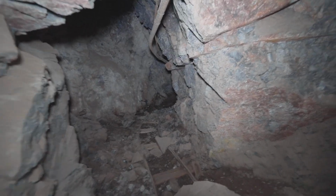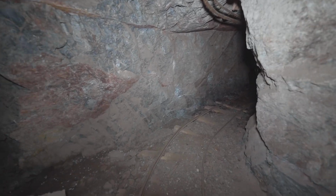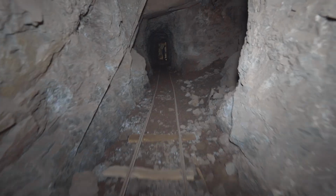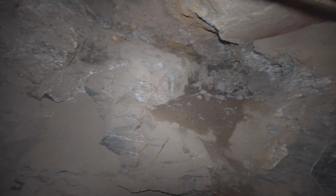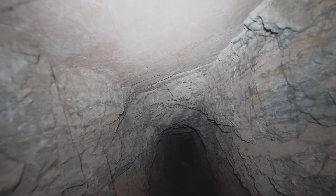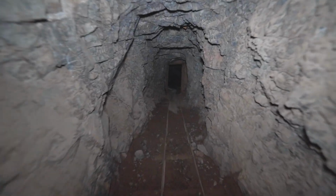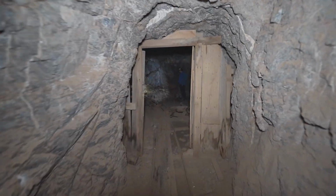Okay, so now we have another decision to make. You can go left or right. Both have rails. Since we've been going right, we'll continue with that trend and go this way. Alright, so we're gonna go right again. There's a carved out area here. Nothing much though. There's a hanging wall above us that's perfectly flat, which is kind of interesting. And then continuing onward, looks like there's something going on up here. Got another doorway.